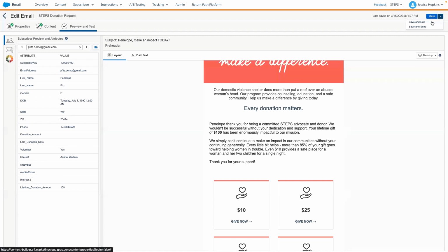So we can save and exit if we wanted to use this email in a journey, or we can save and send now. So we'll just go through and send this so that you can see what that looks like.